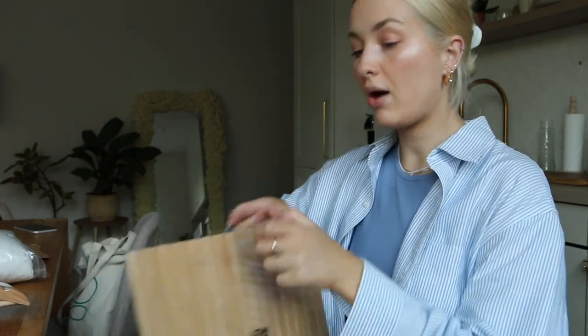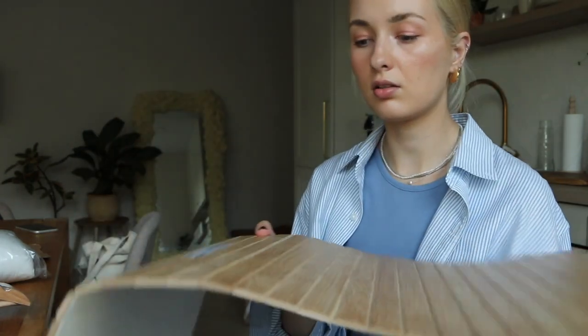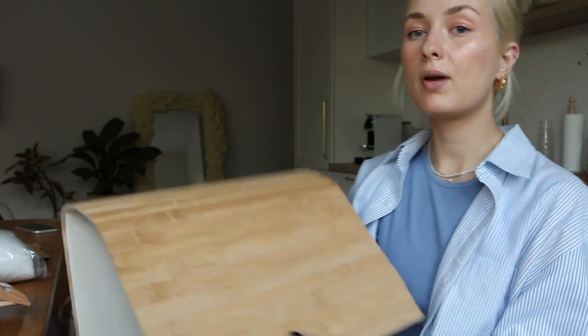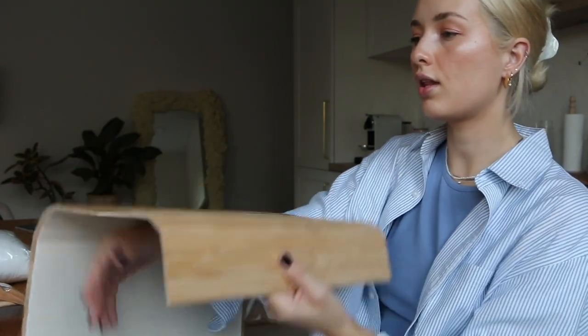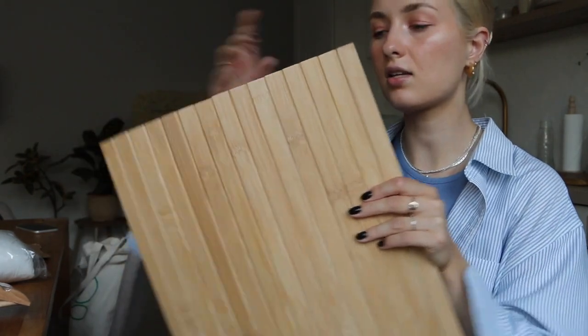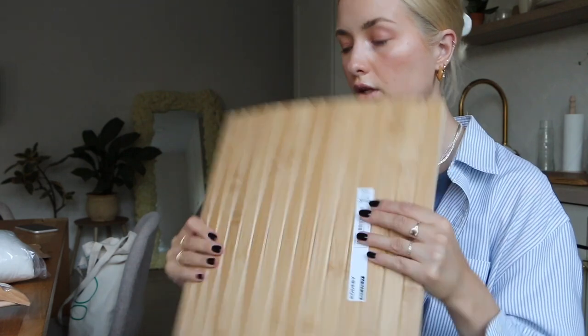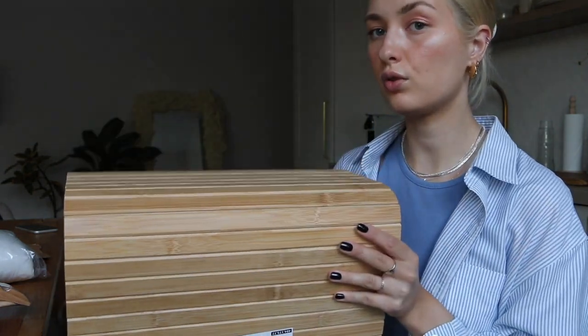It's just a bamboo tray for your sofa. So when I'm having my tea or coffee and I'm sitting on my sofa and I don't want to spill it on the sofa, you basically just put this on the arm of the sofa, and then you can put your tea or coffee on here. So it's like a bamboo tray, I guess. And yeah, it folds like this so you can store it. But I just thought it's something that's gonna be really useful to have.